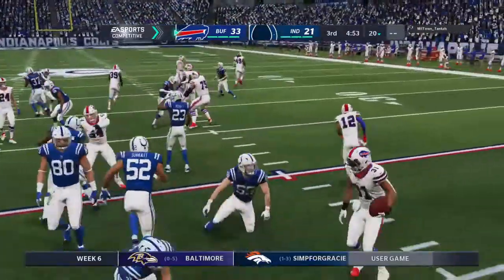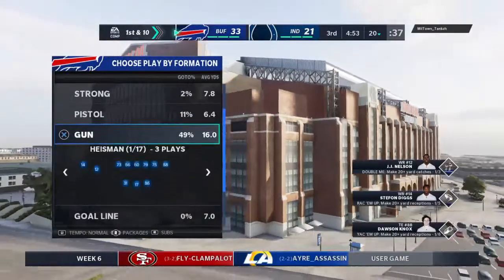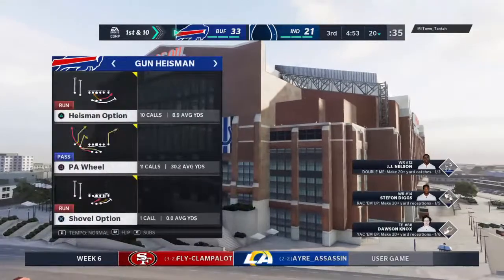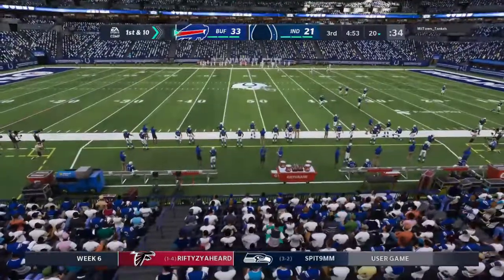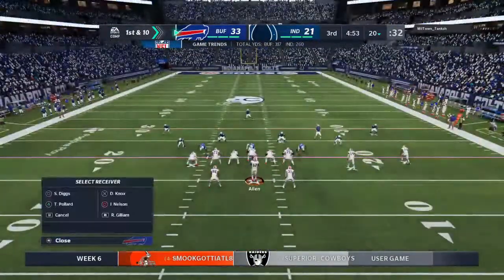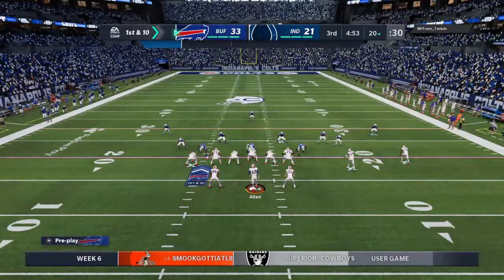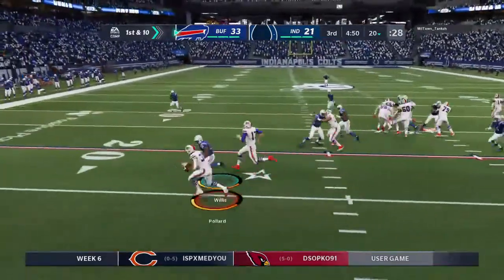And that decision to bring it out ends up not being a good one. Costs him about 5 yards as he's tackled at the 20. 1st and 10 at their own 20-yard line. The Bills come to the line to start their next drive. Their lead down to 2 scores after the touchdown a moment ago as they start with a 1st and 10.